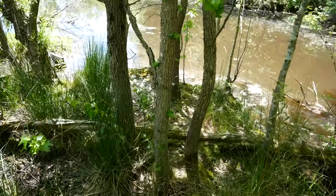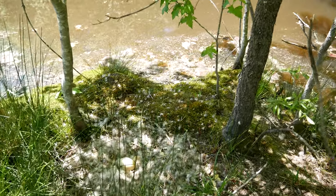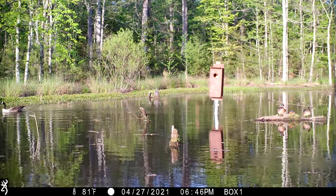Moment of truth for the goose nest here, not looking too good. There was no goose on it. I see an egg right there. There's a broken egg. Yeah, I think they probably failed yet again. They actually nested here last year as well and were not successful. And I don't know what happened here.